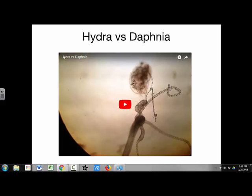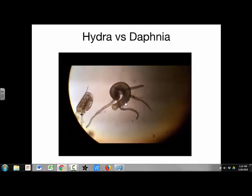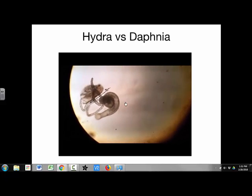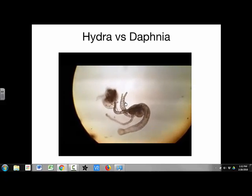And every once in a while, we haven't seen it today. The Hydra that we got are pretty small. If you have a larger Hydra, you'll sometimes see this, but I don't believe our Hydra are large enough to do this. But sometimes you can see a Hydra sting and start to consume its prey. So in this case, the Daphnia just happened to run into the tentacles of the Hydra, and it's basically getting stung by it.